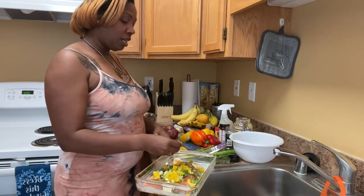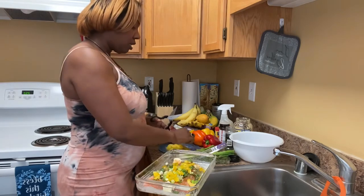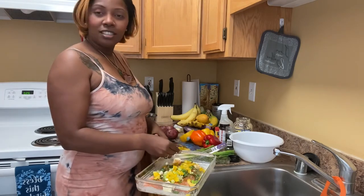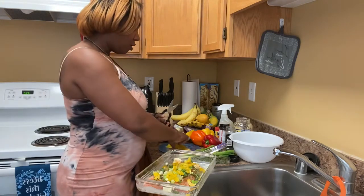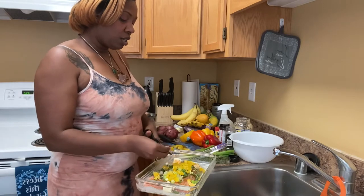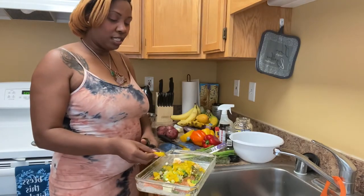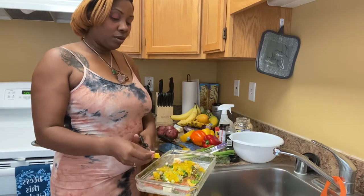So I'm just cutting up the peppers. I basically put it all on top, put everything on. And I like the colors. I think it's so pretty. The more colorful your food is, the better. Dr. Sebi likes a lot of color. That's who I watch. I still watch him, and I'm gonna watch him forever.